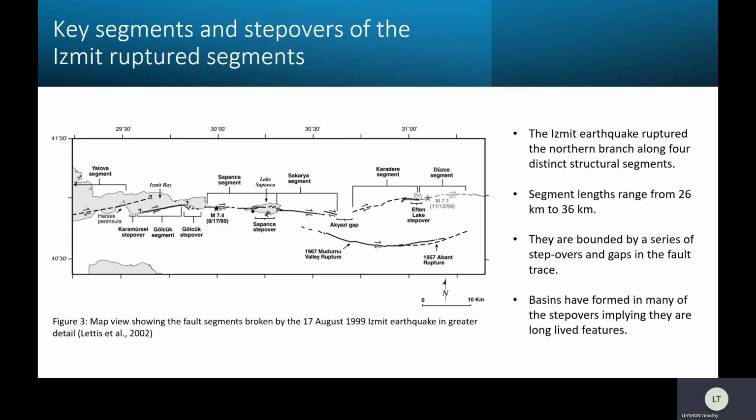The Izmit earthquake nucleated within or near to the Gölcük stepover and propagated bilaterally to the east and to the west. To the west, 4.5 meters of surface rupture and up to 7 meters of subsurface rupture was almost entirely arrested by the 4 to 5 kilometer wide Karamürsel stepover. To the east, 3 to 4 meters of surface rupture and up to 4 meters of subsurface rupture propagated through the 2 kilometer wide Sapanca stepover.